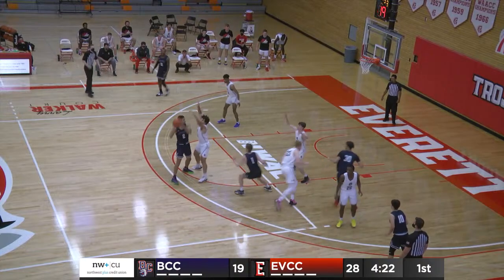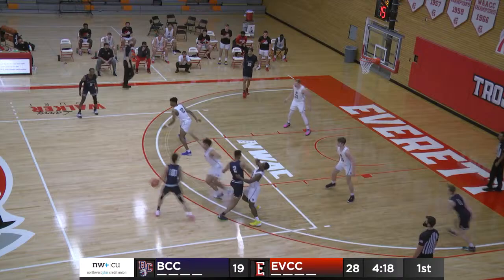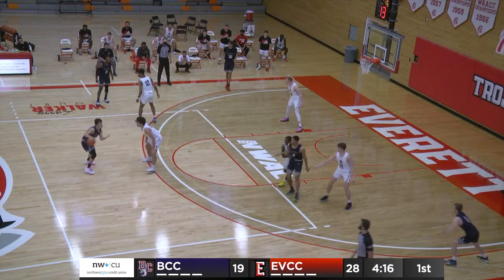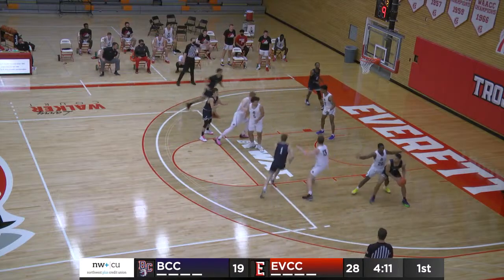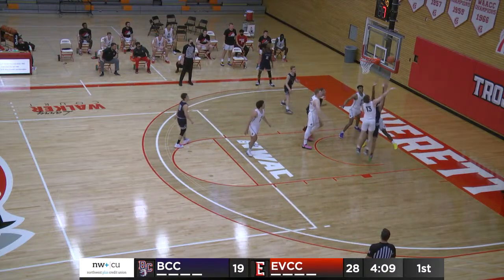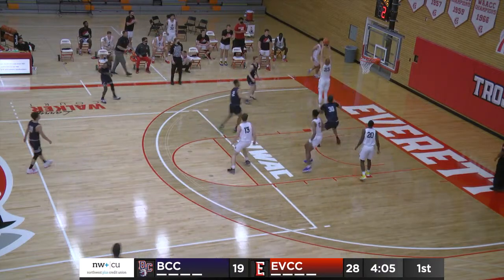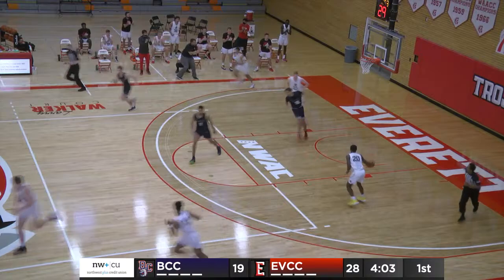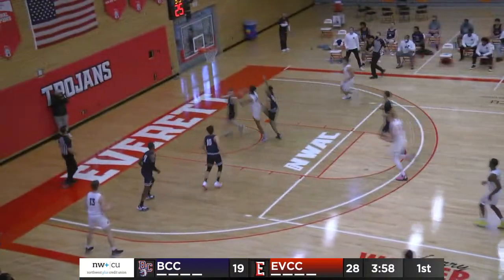Warren trying to find his way in. It's up to Olson. Over to Z. Crowd's getting fired up here at the Walt Price Student Fitness Center. Of course, Warren trying to get in. Rebound finally comes to Smith. Saved inbounds by Quantrill.